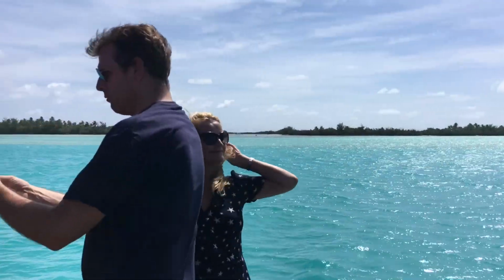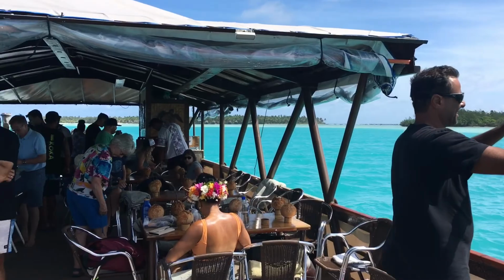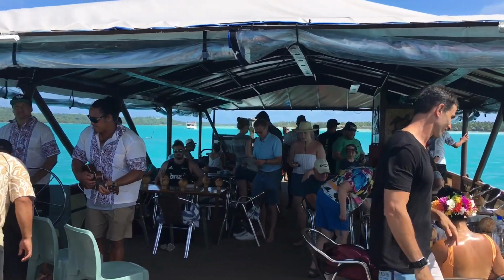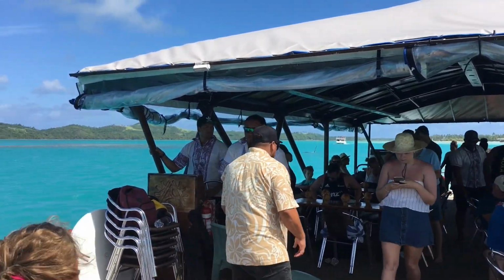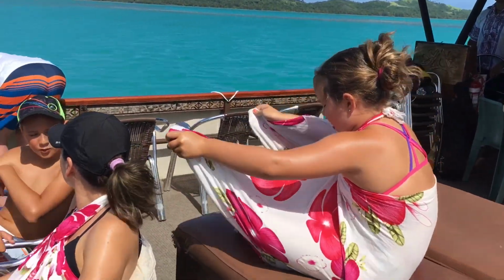Quite frankly, I'm not generally a water and beach person. I prefer to get up and go, moving around. But this cruise is like a checklist item. Plus, this is the only way I can get to One Foot Island.